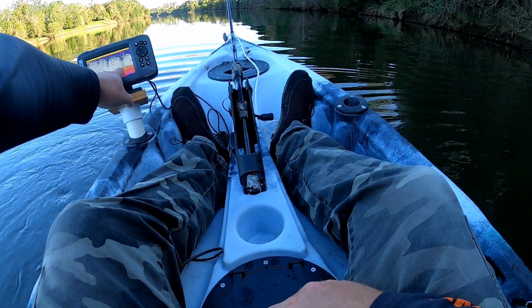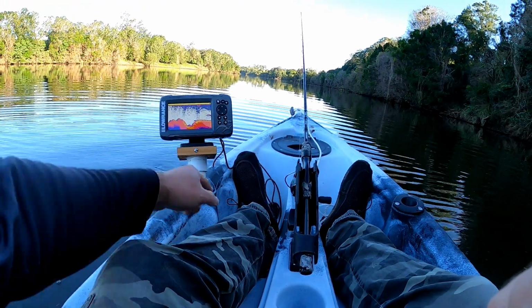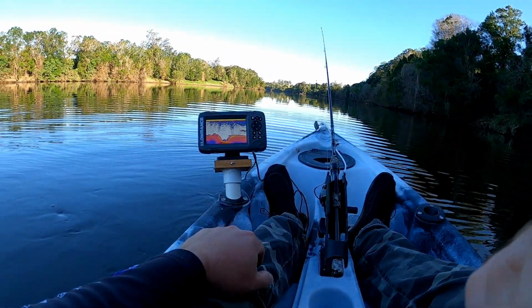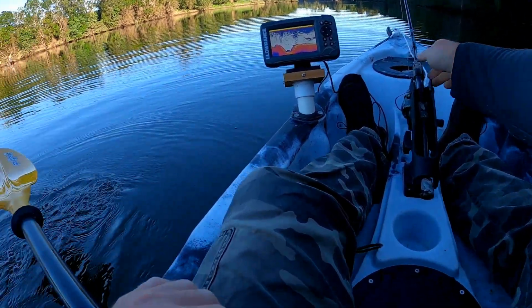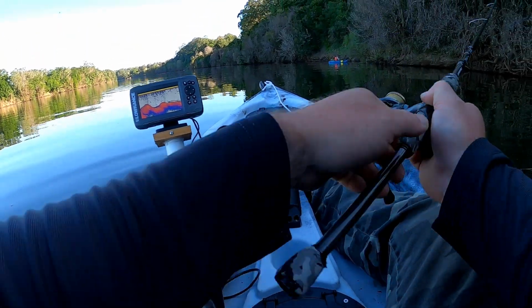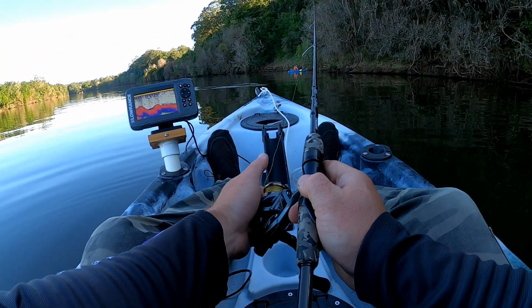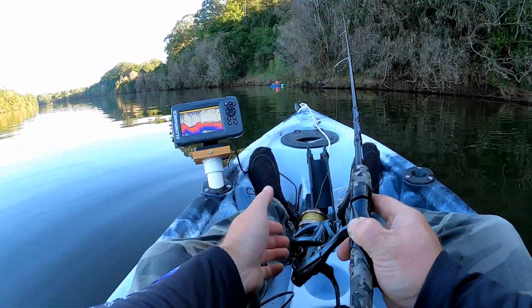Okay, got a fish sitting just here. There's a couple of schooled up fish here. Let's see what we can get here. There's one sitting just below me. Fish just here.